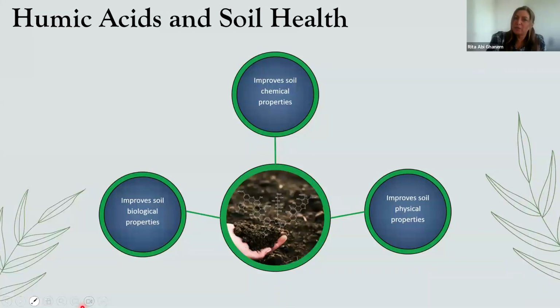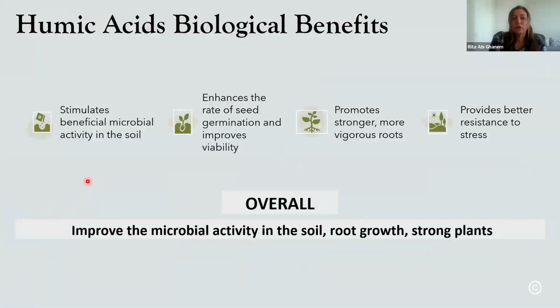So humic acid is part of soil health. How does this work? We discussed earlier that soil health has three pillars: chemical, biological, and physical. Where does humic acid sit or contribute to each of these pillars or roles? First of all, humic acid has a biological benefit by stimulating beneficial microbes. It's a food for microbes, but it also stimulates the plant metabolism to secrete organic acids in the rhizosphere that can also contribute to stimulating beneficial microbes.